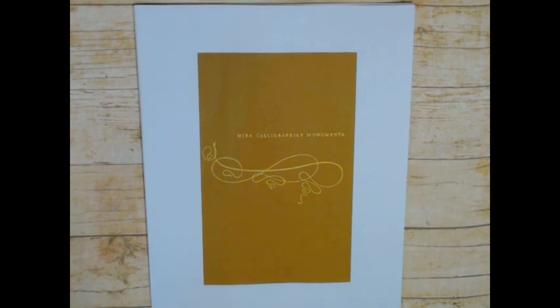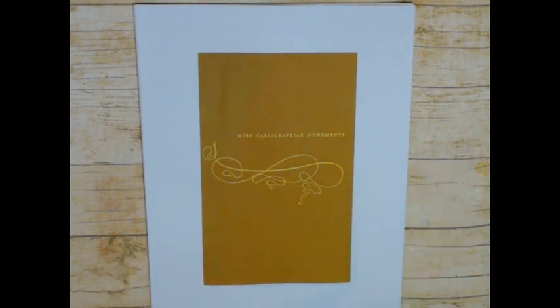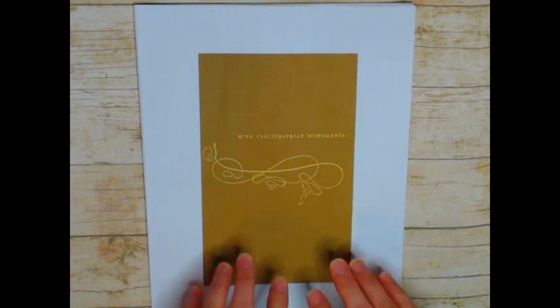So over the past month or so, I've been really digging into the public domain to see some of the things that haven't been available to us. This is not one of them. This is something that I came across while I was doing all that research on public domain information. This is called the Mira, I don't know if I'm pronouncing that right, or probably Mira Calligraphia Monumenta.